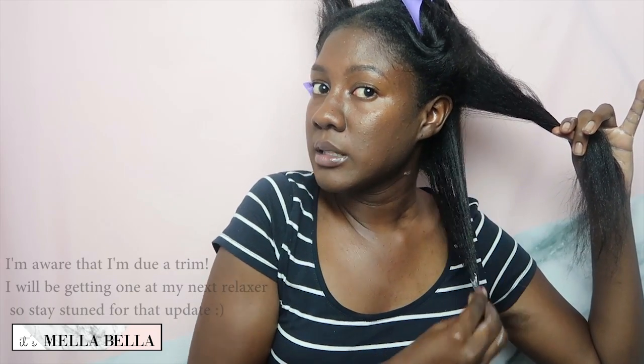So my personal tips for moisturizing and sealing is to go section by section and further subdivide. So that's what I'm doing, and you want to go from root to your ends and pay lots of attention to your ends because they are the oldest part of your hair. They're more prone to breakage.